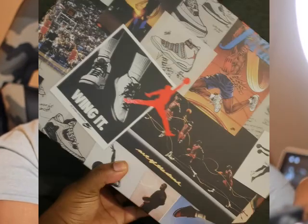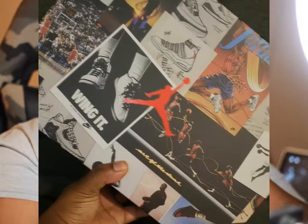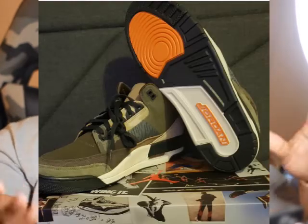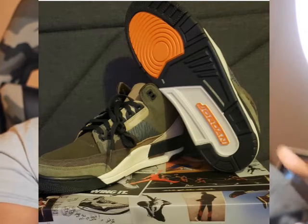Me personally, the patchworks are my favorite cop this year. I wear these constantly. I got the sole protector on them, so they're not getting trashed or anything. I take care of them, but I wear them too much as it is, so I've got to get some more shoes. But I definitely love those shoes, and they were my favorite by far.